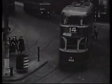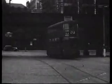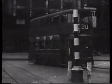969 turns into New Quay towards the North Loop, which was abandoned in January 1951. And finally, a particularly grubby cabin car 794 on the rarely photographed Route 30.